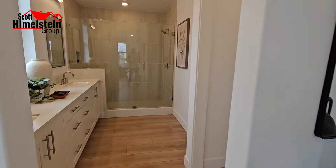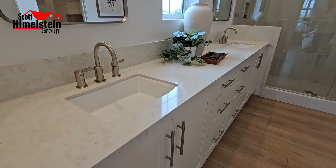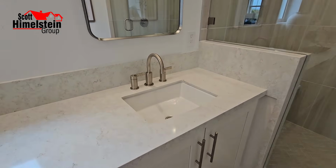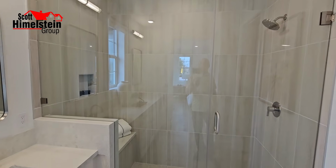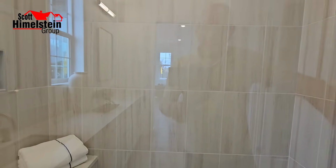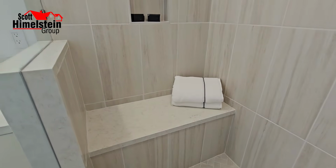And of course, you have your attached primary bathroom here with dual Kohler sinks, the upgraded quartz countertops. And then here you have this really amazing shower enclosure here, and we'll open it up for you. You have the herringbone design, right, with the upgraded tile, and then the large sitting bench as well.